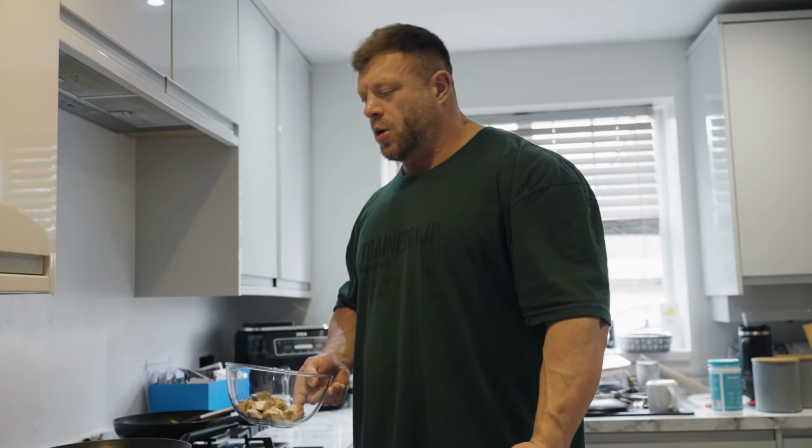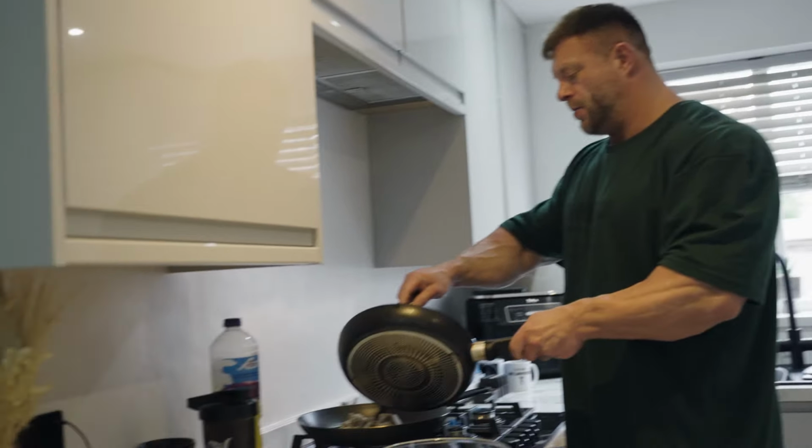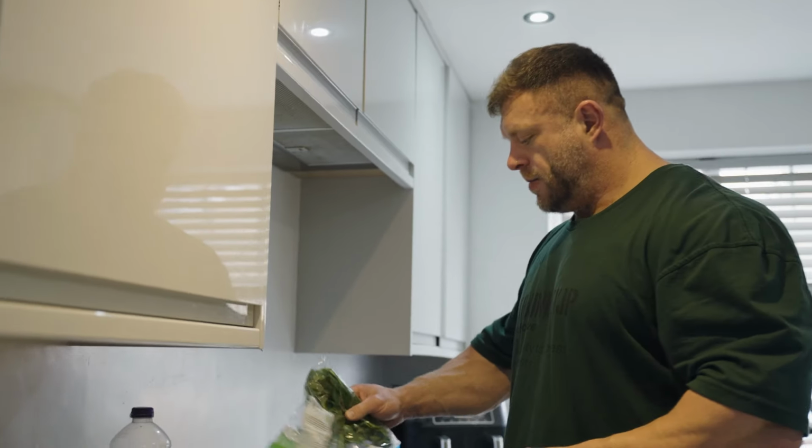Dude, I don't like warming my chicken up in the microwave anymore, but I warm it up in the pan. So I warm my chicken up in the pan with some veggies. Bit of spinach.